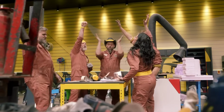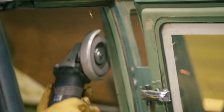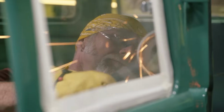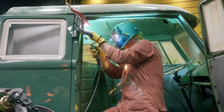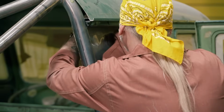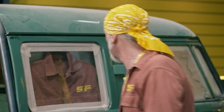Team Yellow! Inside the door, there'll be the Superfan jumpsuit. The jumpsuit represents all of us working on it, and it'll represent also anybody who buys this Hot Wheels, that they can also be a Superfan. You're really gonna have to look hard to see it once we tint that window.